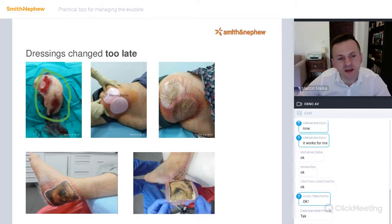And we decided that the Alevyn Life Gentle Border Lite will be enough on this area because exudate was not so heavy, but you can observe that it was not a good choice because after 3 days there is a leakage, there is too heavy exudate, and we have to exchange to another product with higher capacity, for example, Alevyn Life.